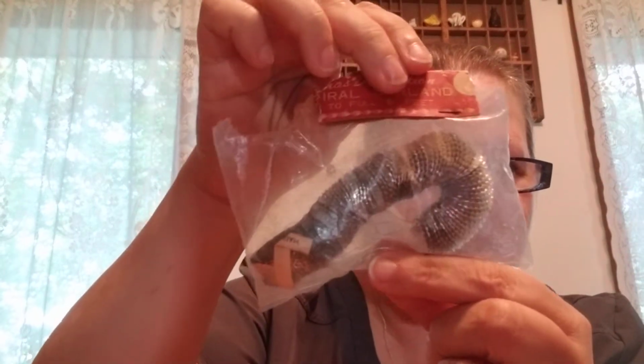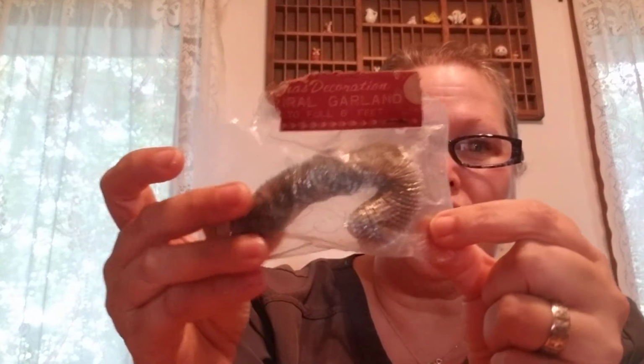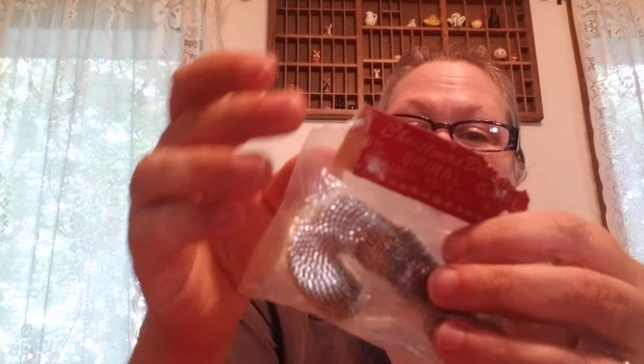I love vintage old Christmas decor. I love it. Christmas is my favorite time of the year. So anytime I see anything Christmas, I pick it up. This is some old foil spiral garland. It says it expands. See, it's in this thing. It's shaped kind of like a candy cane. I thought it was a candy cane at first, but it's not. It's actual garland, and it says it expands up to 6 full feet.